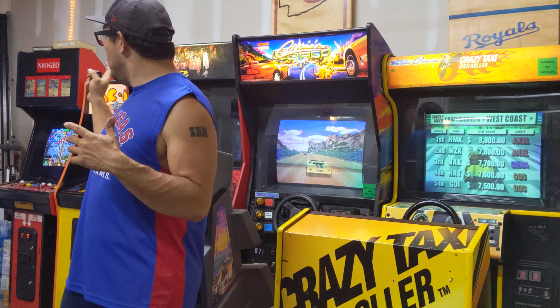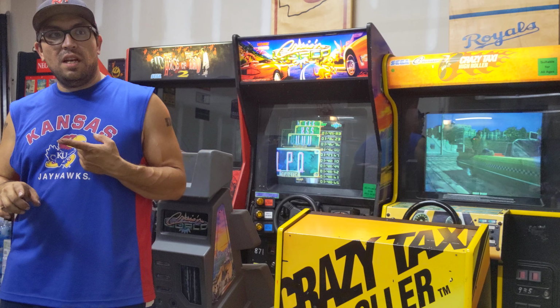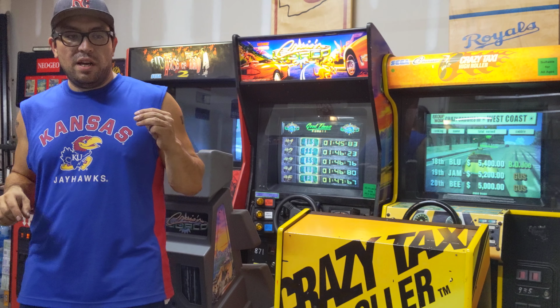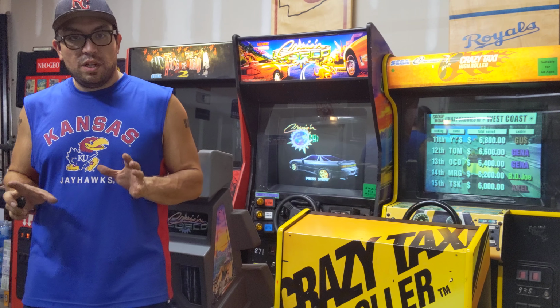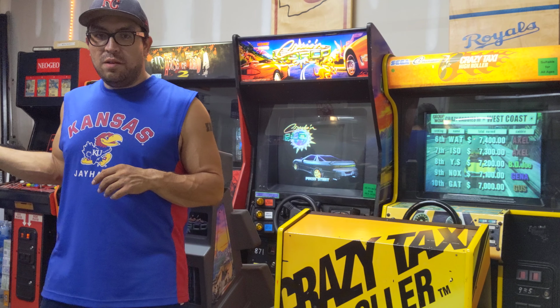The Neo-Geo 4 slot came with Bust-A-Move Again, Baseball Stars Professional, Samurai Showdown, and what was the other? Oh, Aero Fighters 3. So those were the four games that came in the Neo Geo 4 slot. So I was happy to have that one.